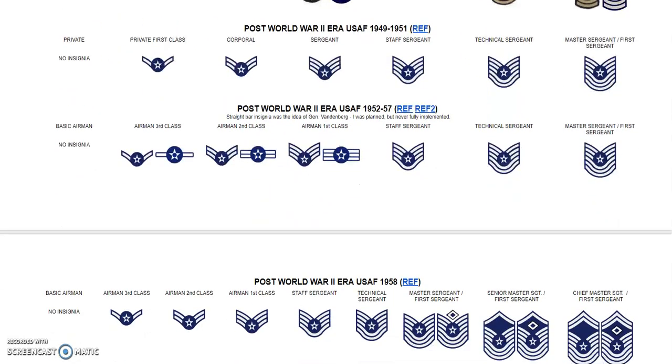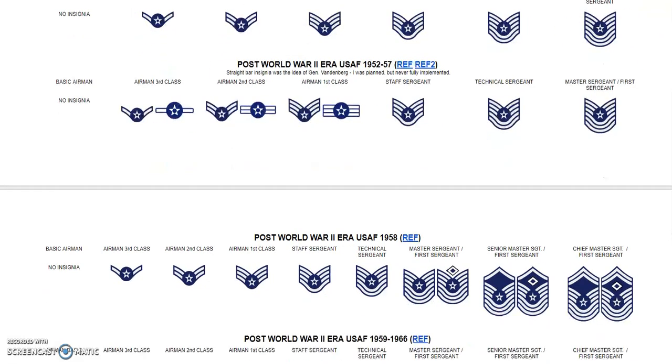In 1949, they become their own service. They become the Air Force. But they continue with the private first class, corporal, sergeant, staff sergeant, tech sergeant, and master sergeant names. They just changed to these kind of rounded chevrons with the Air Force meatball inside of it.